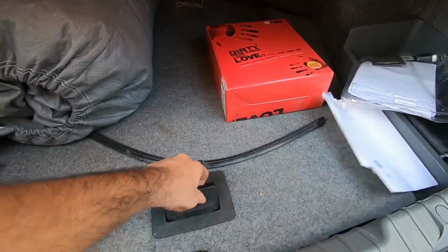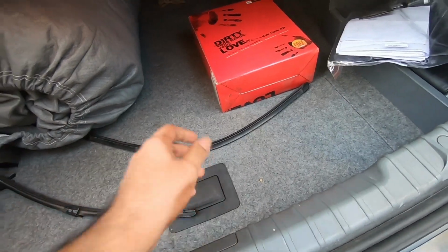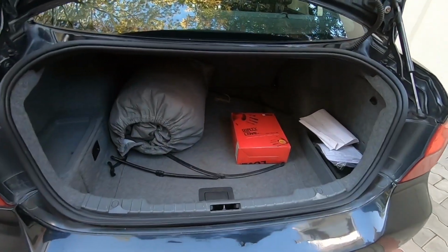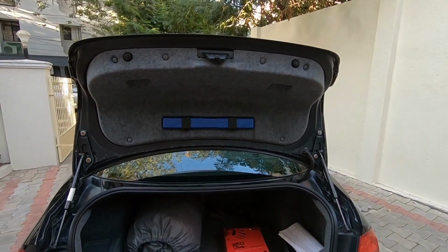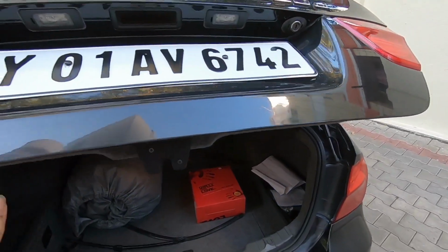Under the boot floor, we have additional space, but as you guys can see, we do not have any spare tire, courtesy the run flat tires of BMW. You do get insulation on top, and the boot gets two hydraulic struts, unlike other cars with no hydraulic struts. With that, let's move inside.